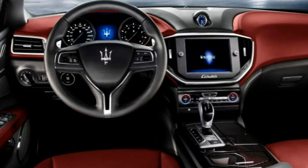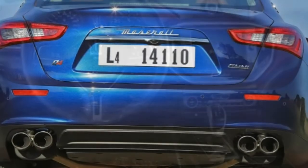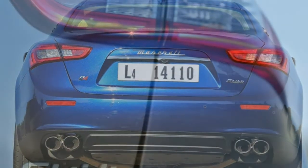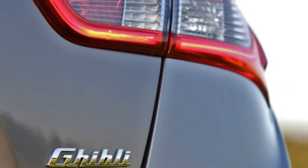For 2015, the Maserati Ghibli sees a shuffling of standard and optional equipment. Notably, a navigation system is now standard, as are 19-inch wheels, which previously were both optional.